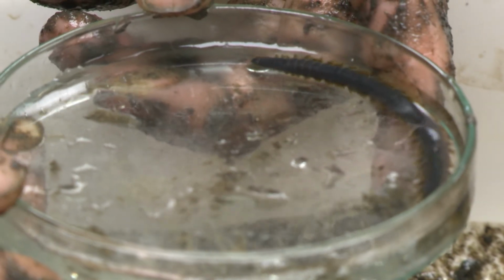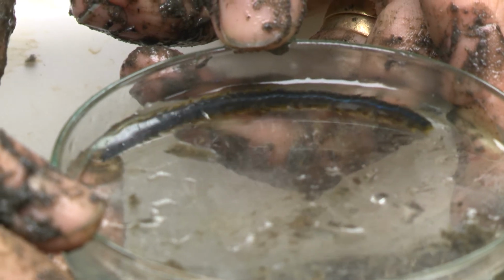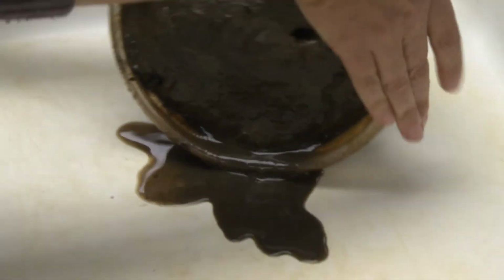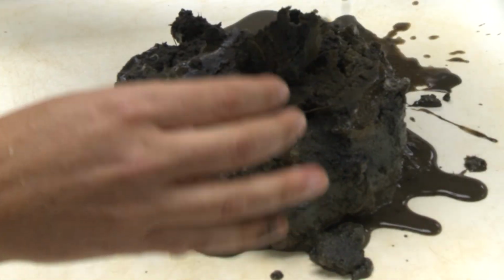I got really interested in worms because they're very ecologically important, but it's very hard to study them because they live in mud and you can't see them. And so in order to be able to study them and understand what they're doing, I had to come up with a lot of new techniques and figure out how to study something that you literally can't see.